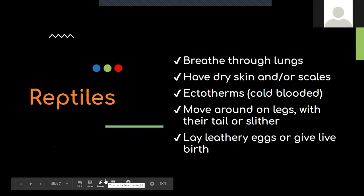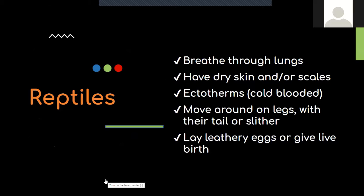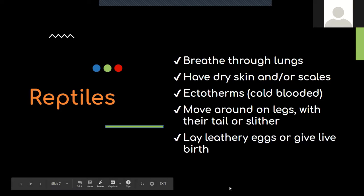Now, we're going to start with reptiles. So reptiles, they breathe through their lungs just like we do. So they breathe very similarly, though some can hold their breath a lot longer than we can. Things like sea turtles. Some sea turtles can hold their breath 4 to 7 hours while they're resting. So they can hold their breath, some of them, very, very long times, but they do have lungs like we do. They're going to have dry skin and or some scales. Pretty much all of them have some scales and some skin mixed in.